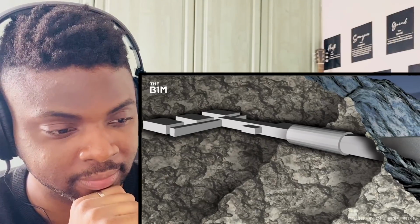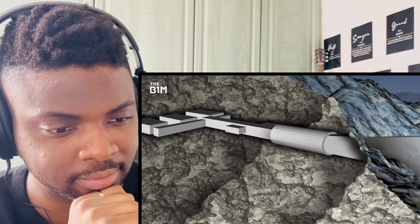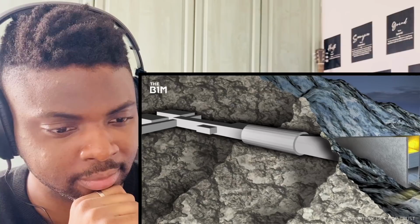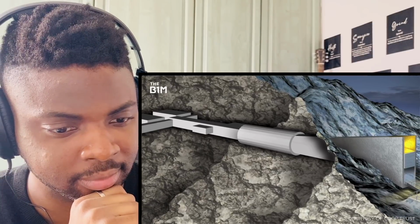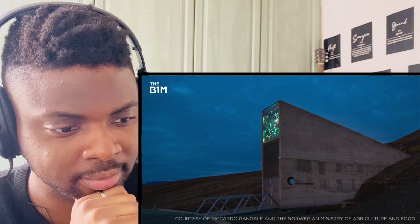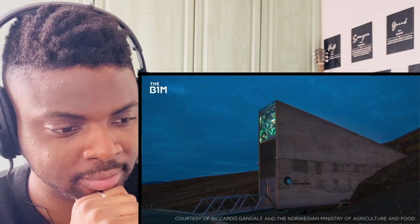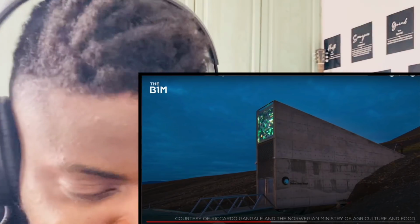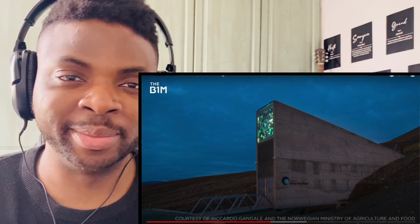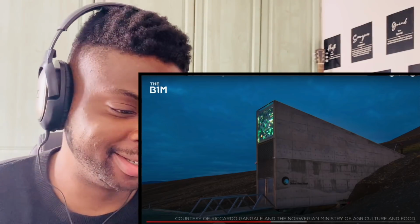Wow. With the bulk of the structure located inside the mountain, the only sign of the facility at surface level is its impressive steel and concrete entrance, which is topped with an artistic installation of mirrors, prisms, and optic fibres. That is so cool. I love the concept of this. Just the ultimate insurance policy.